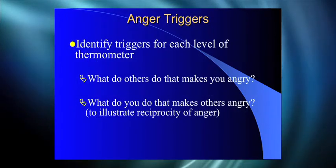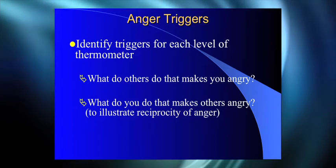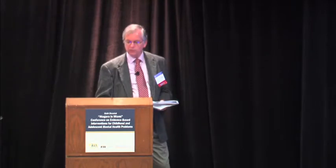So we want to identify triggers for each level of the thermometer, and that's going to be very helpful once we have some idea of what some of these triggers are later on, soon, when we get into problem solving. Because when we first problem solve with kids, we want to start with triggers or situations that are at the low end of the thermometer. So we want to have that in mind for all of our kids and realize that's where we want to start once we get there.